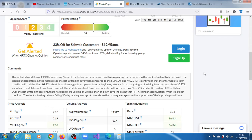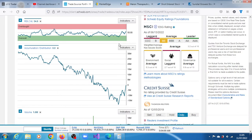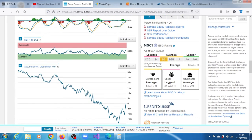So the MACD is confirming that the intermediate trend is bullish at this time. The HRTX chart formation suggests an upward trend is beginning. The stock is in the early stages of a rising trend. A close above $3.77 is a number to watch to confirm a trend reversal. So if it closes above $3.77, the reversal of the bearish trend may be confirmed.